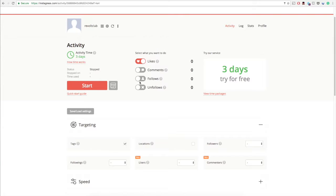You can do that yourself, but there's only so much time that you can spend doing that on your phone or on your computer or whatever, or a tablet, whatever you decide to use. There's only so much time you could do that. So Instagress automates that for you. The whole point of this store is to make it the least amount of effort on your end, so you can just focus on promoting it.